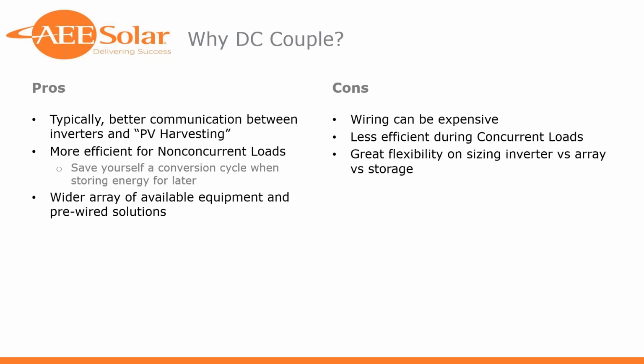Typically, you see better communication between the inverters and the PV harvesting. And I put PV harvesting in quotes there because sometimes we're talking about PV coming into the system via charge controller. Sometimes we're talking about coming into the system from a PV inverter. The more you can get those things to talk to each other, the less you have to worry about uncontrolled charge currents, about sizing the system during outages, all of those things. We'll hit this on the next slide, but more efficient on non-concurrent loads. So if you are charging batteries at the time of production, this is a more efficient system.